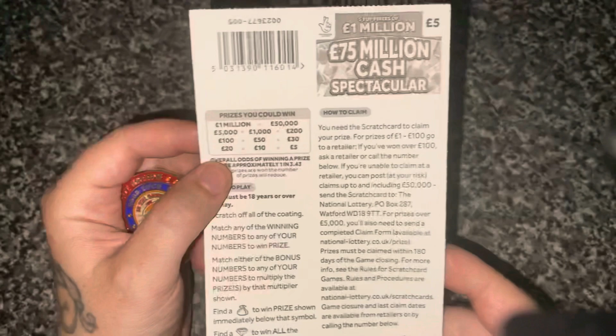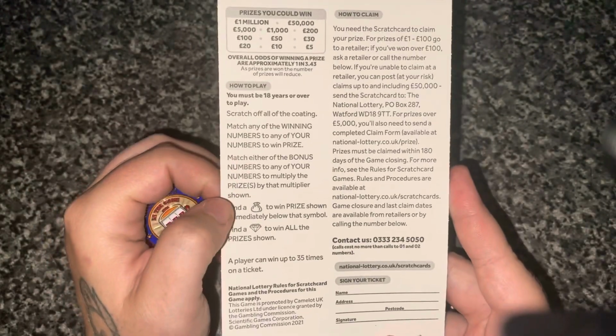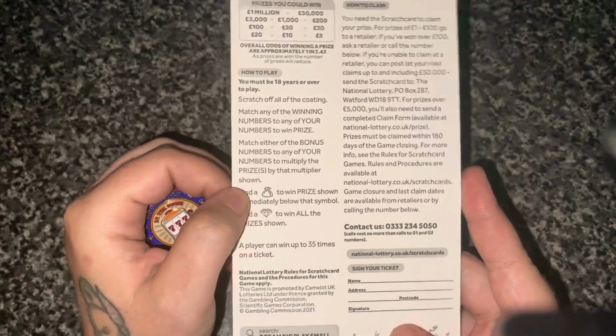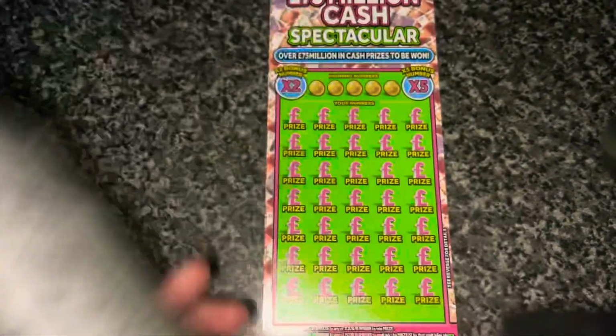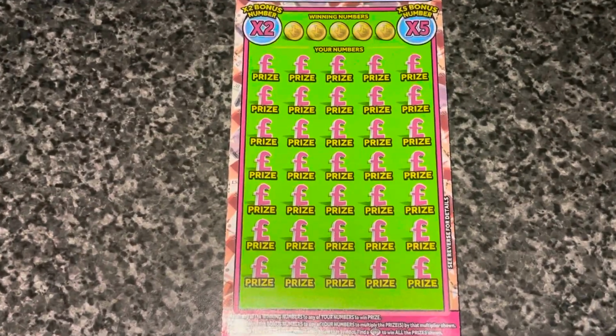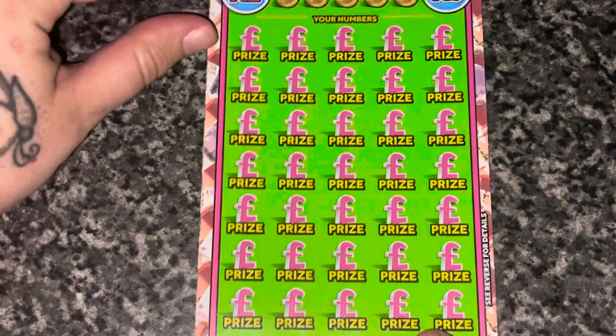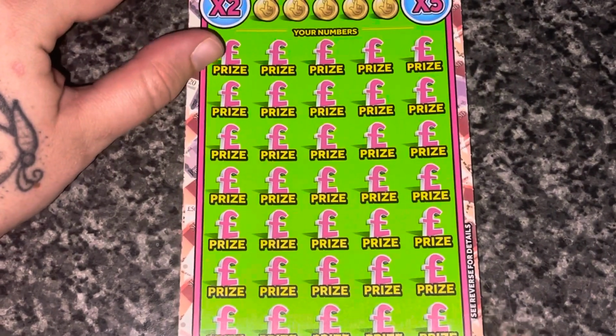So I have two of these today. There's your prize grid and there's your odds. Again, you've got to find either your numbers, your money bag, or the diamond to win all. So yeah, I've got two of these, so £10 in play. I probably do these a lot because, again, they're massive tickets. Like the 50X is very big as well.